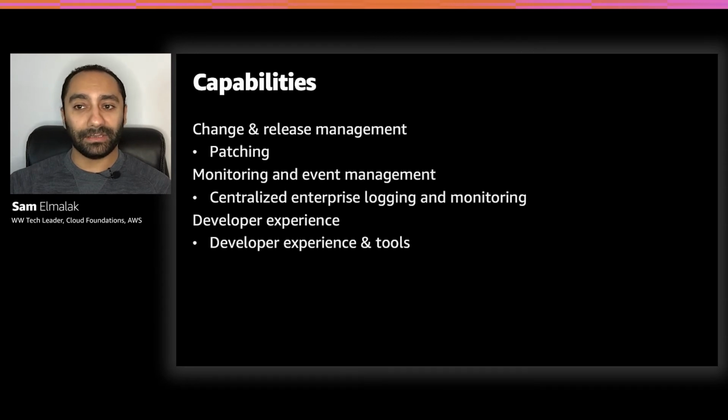Then the last three, change and release management. Patching. What happens when I release something? What happens when there's a CVE or I need to patch a particular piece of software? So rolling back, backup, and deploying is also a subcomponent of that. But the patching around it. Centralized monitoring and logging. How do I make sure I have the things that I want out there? Ensuring that my logs and the monitoring around it is available.